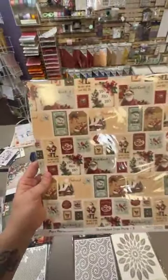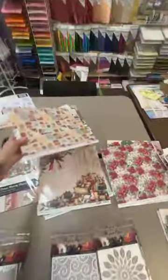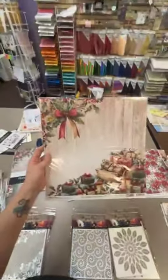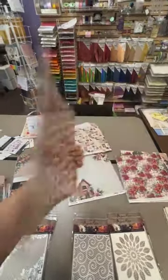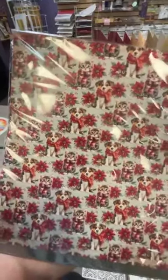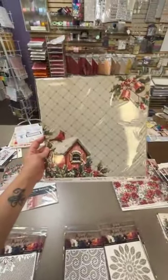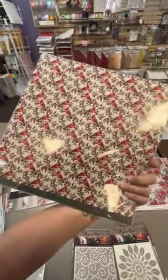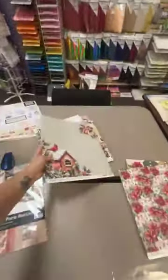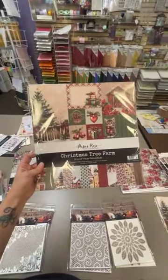Here's Christmas Tree Farm B. This one's good with all the little postage stamps. Great wood grain on the back. Letter C. Oh, look at that one. Oh, look at them babies. I love that they have scarves on. Oh, this one's a good one with the cardinal and the birdhouse. And that is E. Ooh, good cardinals on the back too. All right, so that is regular Christmas Tree Farm. So 2 of each of those would be in the collection kit.